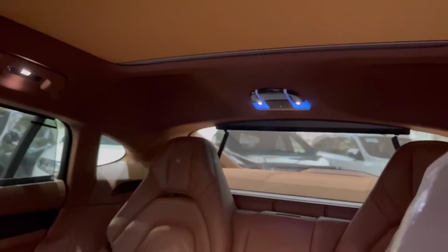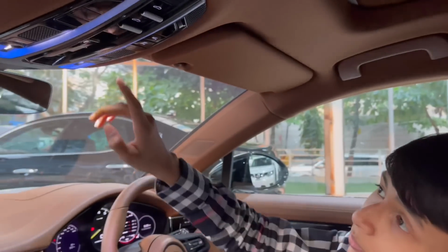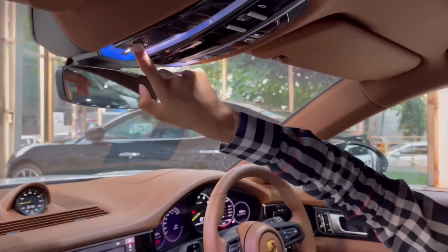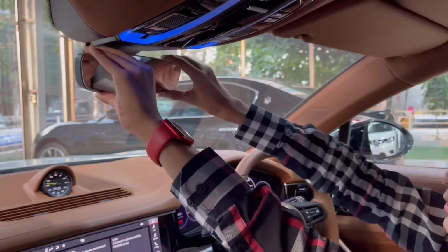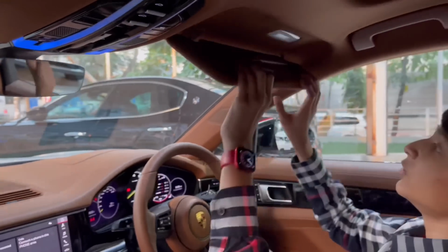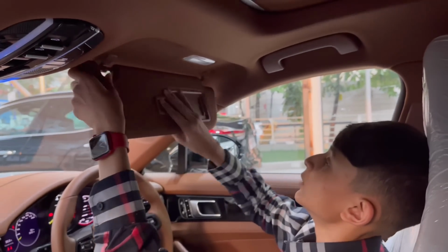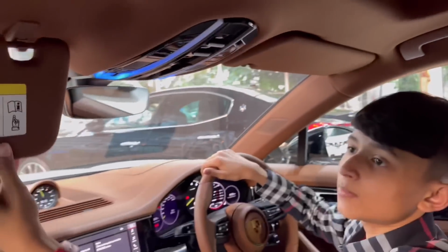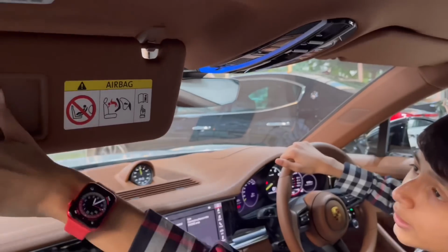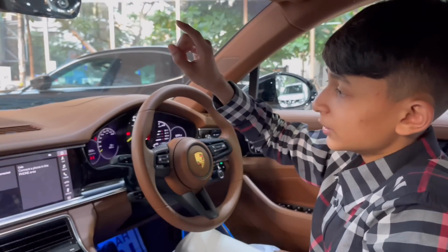If you see rear, it's all dark. Press once, the lights are on. There. And then the full front also that you can control here. This is for the full front light. Then you have the rear view mirror that is frameless, and it is actually tiny, frameless. And then you have your vanity mirrors with a light there, and then the same on the passenger vanity mirror with a light there. So that's for the vanity mirrors and stuff like that.